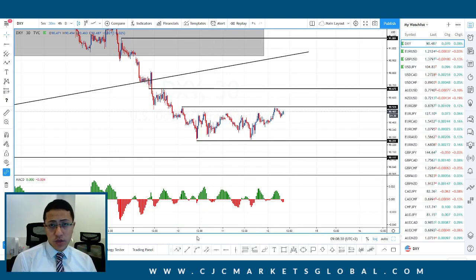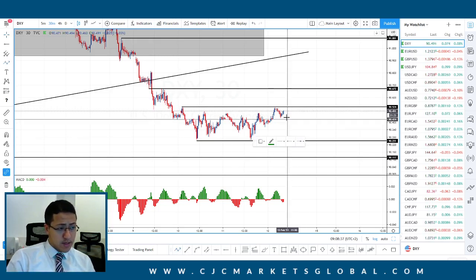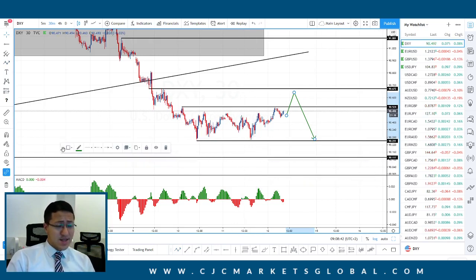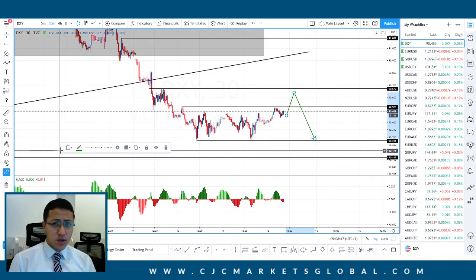However, after this correction, we are still bearish overall on the dollar index and we're expecting the move to the downside. So what we are expecting on the dollar index is something like this. Bear in mind that today is the last day of the trading week. Normally the markets are a bit conservative. We are not expecting any major moves today, especially as we don't have any news or announcements that we are waiting for, regardless of the pound news that just came out right now. But on the dollar index, we're not expecting a big move for today.